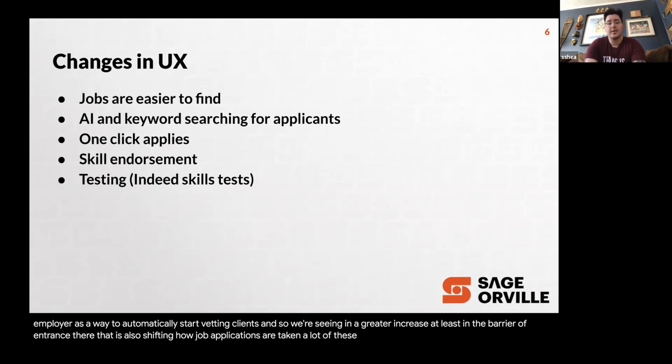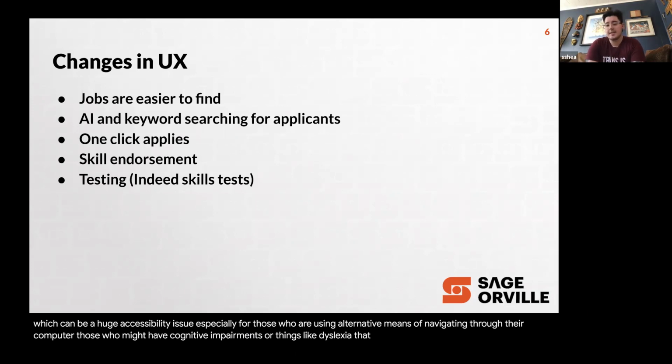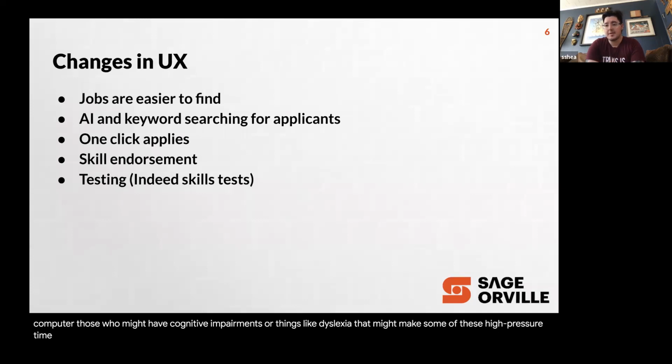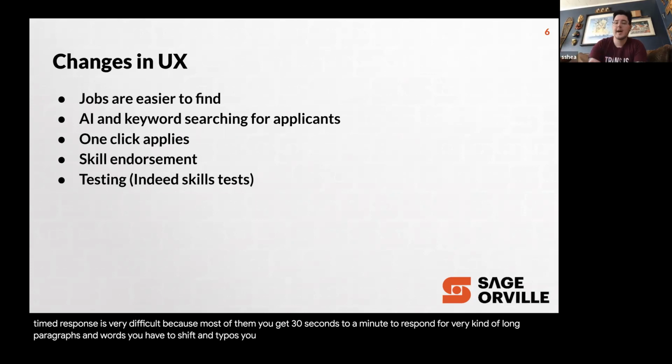A lot of these tests also have strict time periods, which can be a huge accessibility issue, especially for those who are using alternative means of navigating through their computer, those who might have cognitive impairments or things like dyslexia that might make some of these high pressure timed responses very difficult, because most of them you get 30 seconds to a minute to respond for very long paragraphs and words you have to shift and typos you need to find and things like that. So that's not without bias. It also is impacting a significant amount of groups.